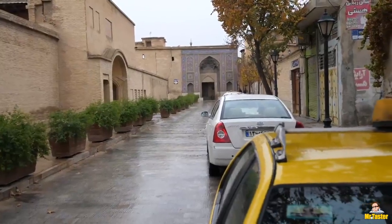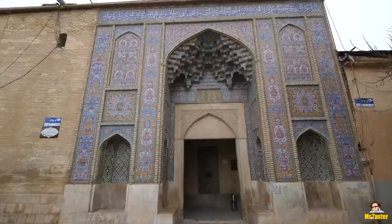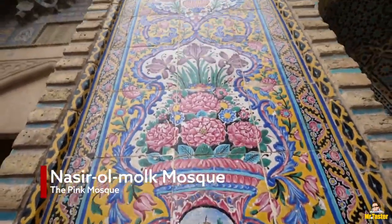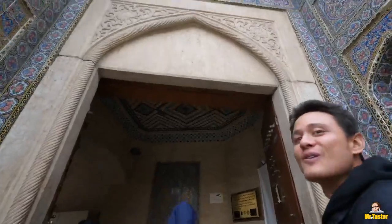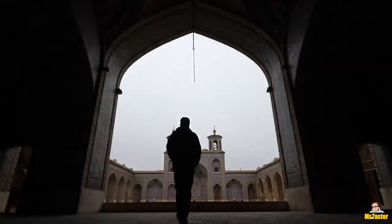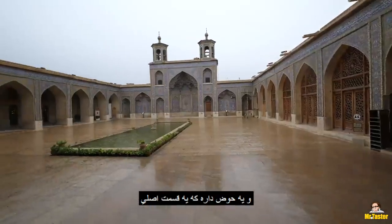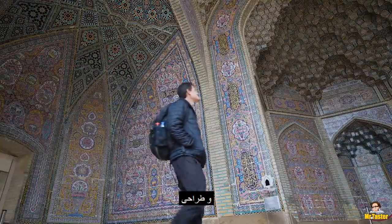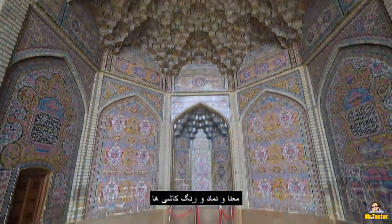We've arrived to Nasir Al-Molk Mosque, which is also known as the Pink Mosque. This is one of the landmarks of Shiraz. Entering here. Wow, that Persian architecture. Into the central courtyard, and it just opens up with a pool, which is an essential part, and then the detailing and the design, the meaning, the symbolism, and the colors of the tile work is just unbelievable.